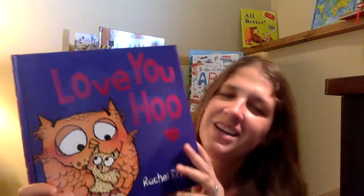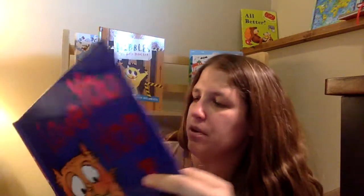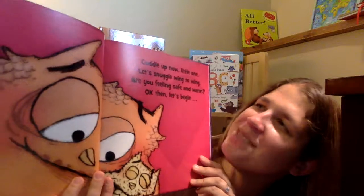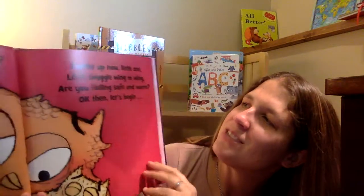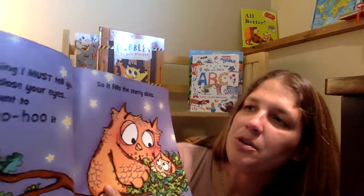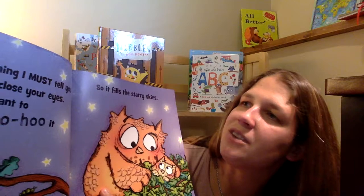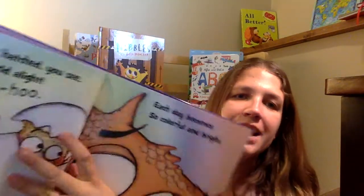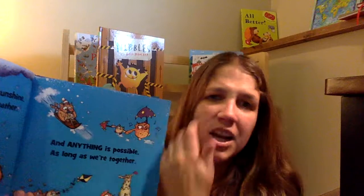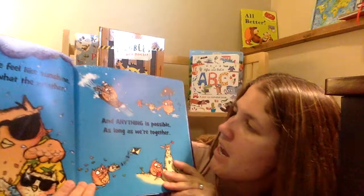We also have, this is my personal favorite. This one is called Love You Who. This one is about a mama owl. And this would be great for babies as well as toddlers, preschoolers, even elementary school kids maybe. So it's getting ready for bed. And let's talk about, before you close your eyes, I want to woo-hoo-hoo it so it fills the starry skies. And so it talks about, ever since the little baby owl hatched, every day has been so much brighter for the mama owl. It could be a dad owl too, it doesn't actually specify.